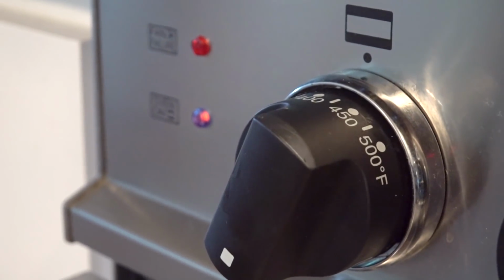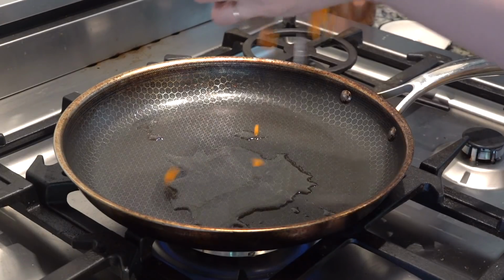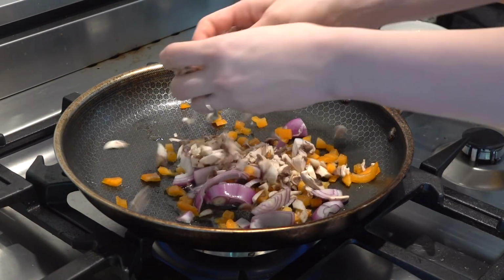So now we're gonna move on to another meal. So I chopped up all of these veggies, tomatoes, bell peppers, mushrooms, and onions to stir fry them.